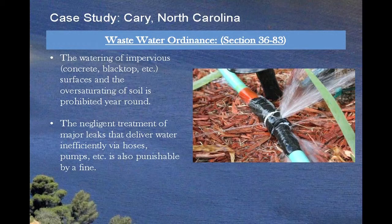One of the water ordinances passed in 1998, and these are all indicative of what we found in most of the locations that we looked at. The first one was the wastewater ordinance, which outlaws the wasteful use of water on impervious surfaces such as blacktop and concrete. Say if you're washing your car and you leave your hose running for an extended period of time, you may attract the attention of an officer.